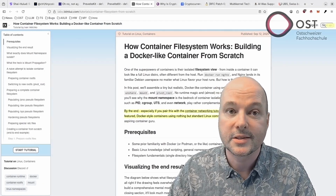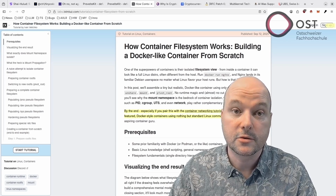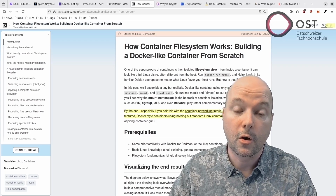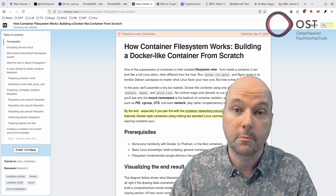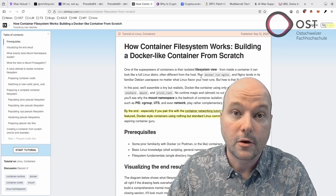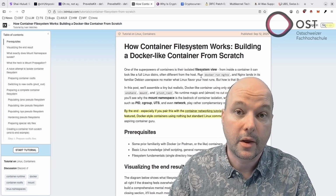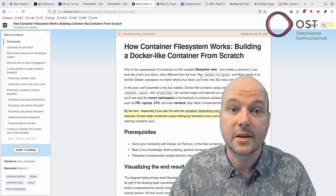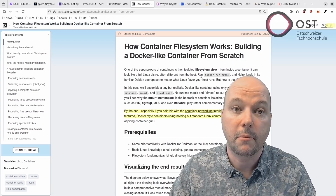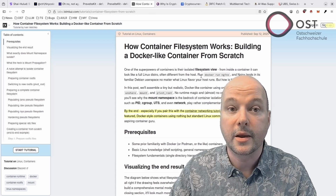It's the following site here. This tutorial demonstrates building Docker-like containers from scratch using only standard Linux tools. The tutorial walks through the complete process, creating isolated mount namespaces, preparing container rootfs, populating pseudo file systems, handling mount propagation to prevent events leaking to the host, using pivot_root to switch to the file system, and hardening by making sensitive paths read-only or masked. And it explains why each step matters.